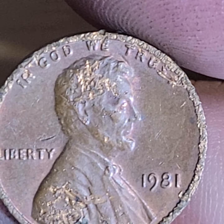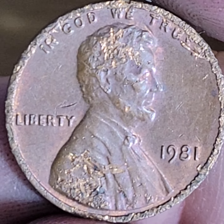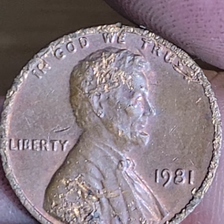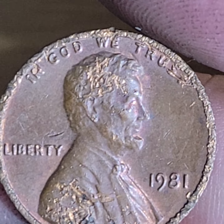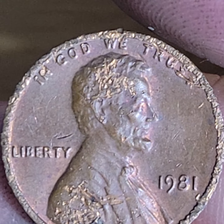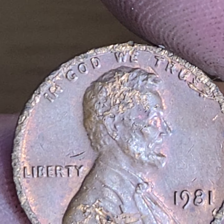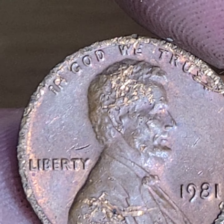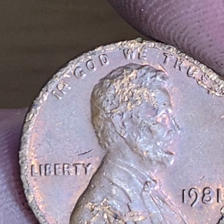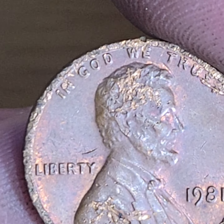How many pennies were in 81? I have the book here. 81 P, there were 7.5 billion. Wow. I think that's the most pennies ever made up to that point. 1981. Before that, 1980 was 7.4 billion. There's so many 82 pennies, it's not even funny. I didn't even realize that. I have the book in front of me. And then 83 was 7.8 billion.